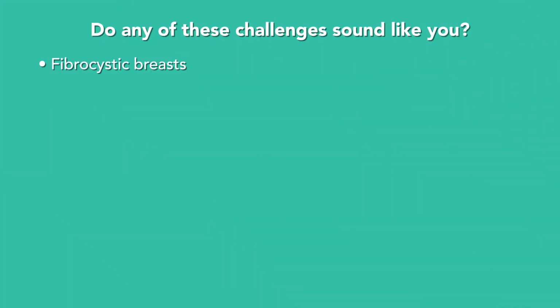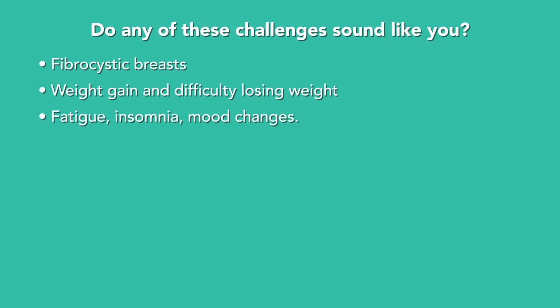You have fibrocystic breasts perhaps, so kind of lumpier breasts, pain and swelling, especially pre-period. You have difficulty losing weight. You may be dealing with fatigue, insomnia, or mood challenges. How many of those could you say yes to? Was it 4 or more like I mentioned? If so, you could be struggling with estrogen dominance.